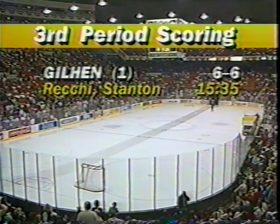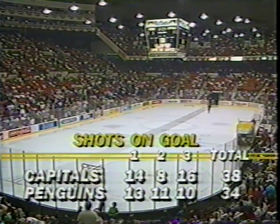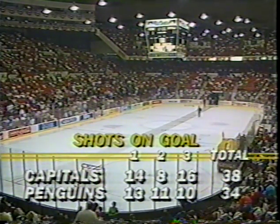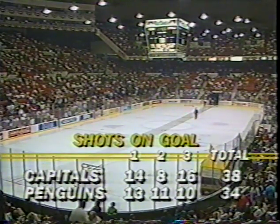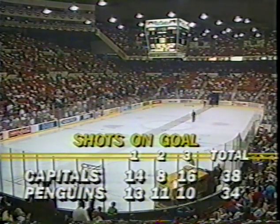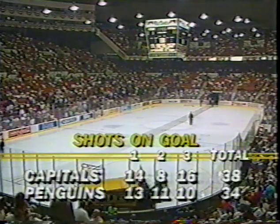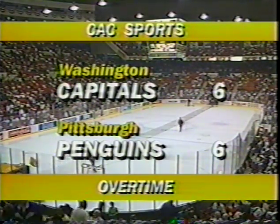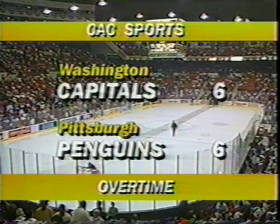And the shots on goal in the period, Washington was 16 and the Penguins with 10. Again, the three-period totals, Washington with 38 and the Penguins with 34. When we come back, we will chat with Penguins General Manager Craig Patrick. And a wild game it is here tonight at the arena. Stay on board. We'll return on the Penguins Hockey Network.